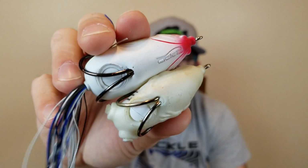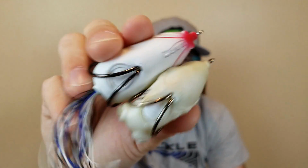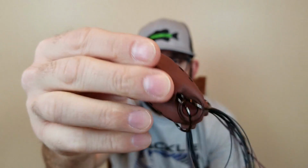Now, when it comes to colors, I keep it simple. I'll go with a white belly like this, something natural if I'm trying to mimic some bait fish up on the top, or if they're going to get a little bit better look at it. Now, in the low light situations, I like to go with a dark color, usually black. I got a couple brown ones like this to try this year, but a dark color to create that silhouette. When those fish are looking up and it's real low light, I just want to give them a shadow, a black shadow to focus in on a target. That's why I like a dark color.